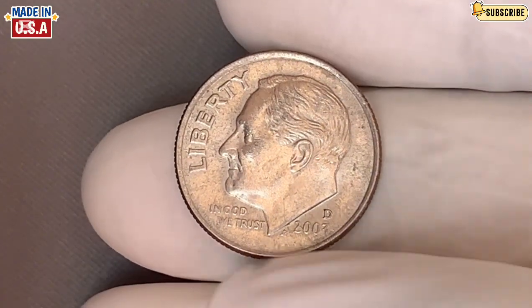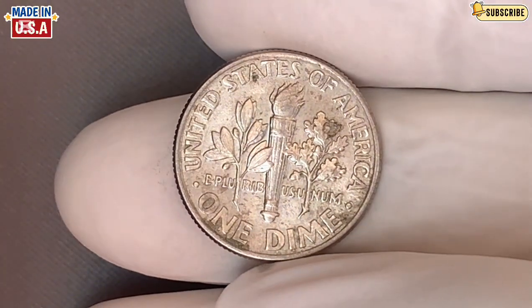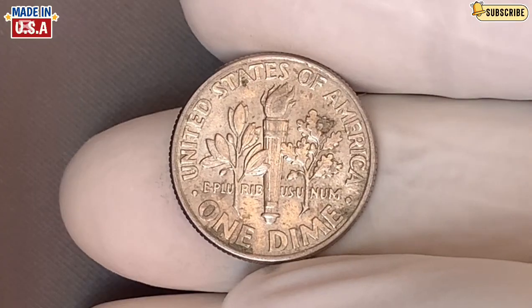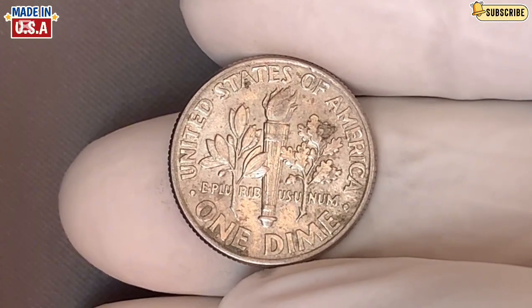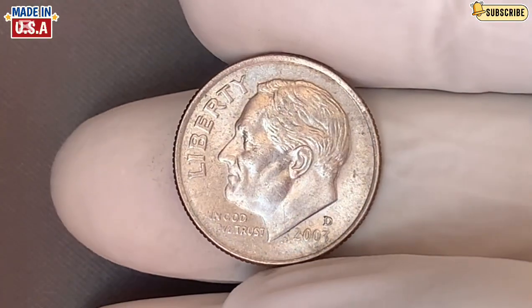Of course, most 2003 dimes won't come close to that price, but the potential for discovering a coin with similar value is what makes coin collecting so exciting. Even a coin that's worth a few $1,000s can make a huge difference in your collection and be a game changer for a serious collector.